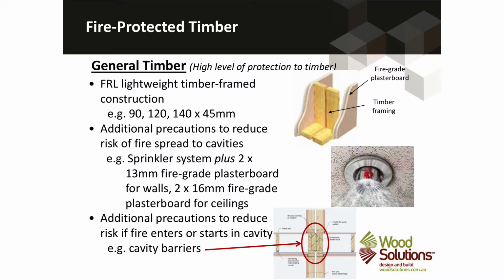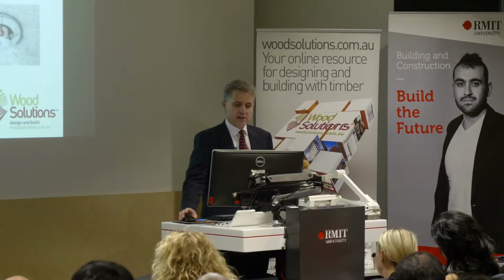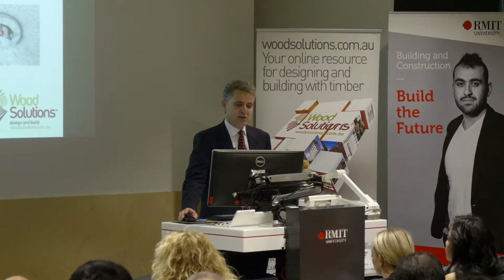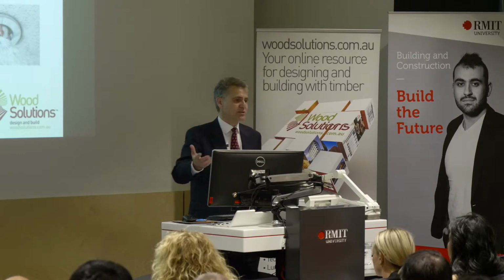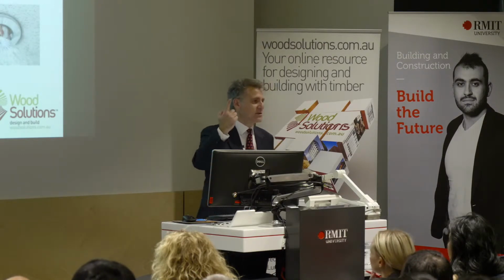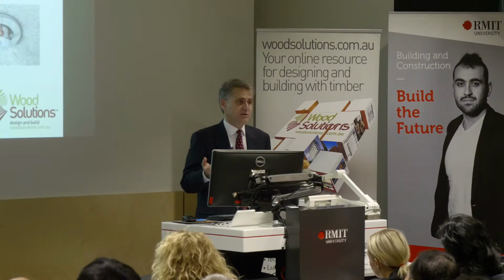General systems, I won't spend a lot of time on them, but typically your traditional frame construction will fit in under that. And then we have our sprinkler systems, and typically it will be our sprinkler systems throughout. 2 layers of 30mm fire grade plasterboard on the walls, 2 layers of 16 on the ceilings to achieve the fire resistance level of 90-90-90.